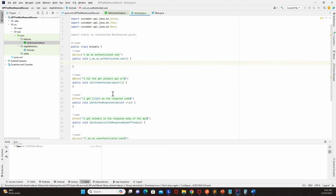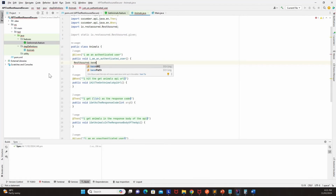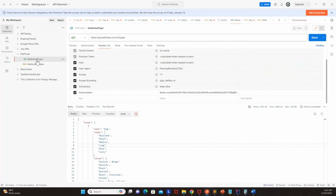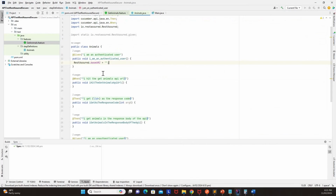Before that, I'll go here and I will declare an HTTP request. I'll define RestAssured dot baseURI, and set up the base URI as such and end the statement. Generally the base URI will be your base application. Now over here it is api.petfinder.com/v2, and I'll select that, copy that, and then come back to my code and enter it over here. So my base is declared, which is api.petfinder.com, my base URI.